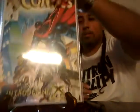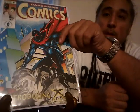So the next issue is Dark Horse Comics number 8. This is the first appearance of X. It's about a 9.6. It does have a little tick on it, which is really small, that stops it from being a 9.8. But I was definitely happy to find this in a high grade for $1. It is not a book that's easy to find in the wild for $1. So I was very happy to find that. And that Black Panther book is 9.8, by the way. All right, on to the next one.